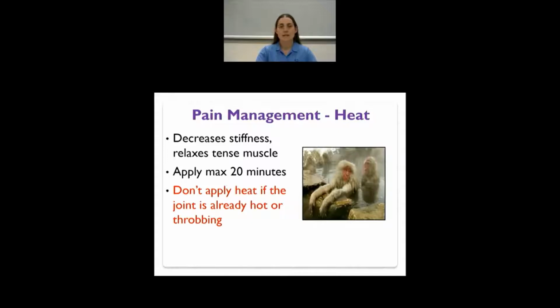hours. Some people also find it helpful to alternate between ice and heat, using ice for 20 minutes, then taking at least a 20-minute break before using heat for 20 minutes.